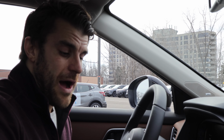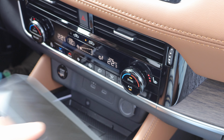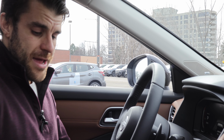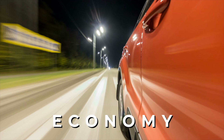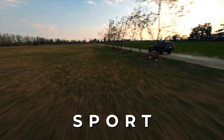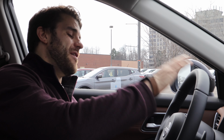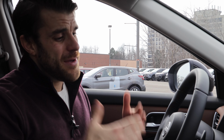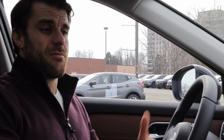There's also a QI charger as well. So you have the wireless charging pad. You just need to throw your phone on the charging system there, and it's going to log that. There's a few different drive modes as well that they've added. So you have the economy mode, the snow mode, you have the sport mode, and you have the dirt and sand mode. So a ton of different driving features. That's the benefit. You have the automatic start stop. Basically every feature that Nissan has to offer is in this Rogue.